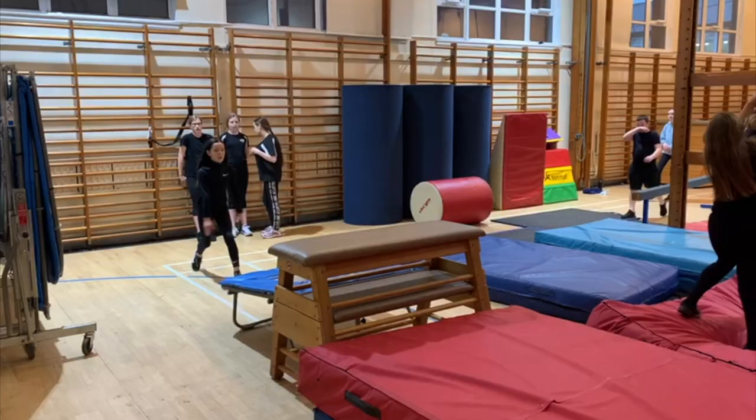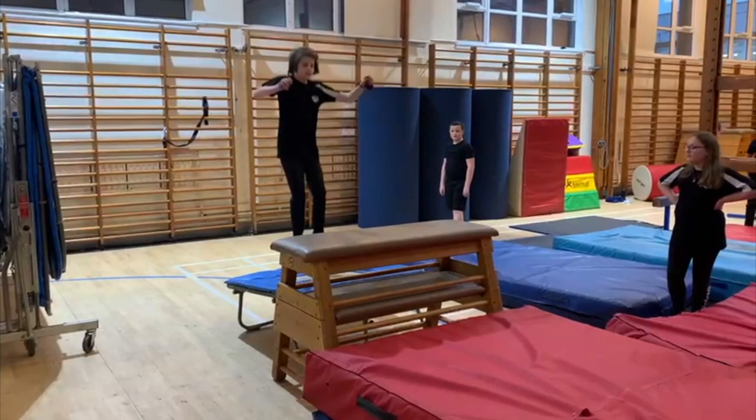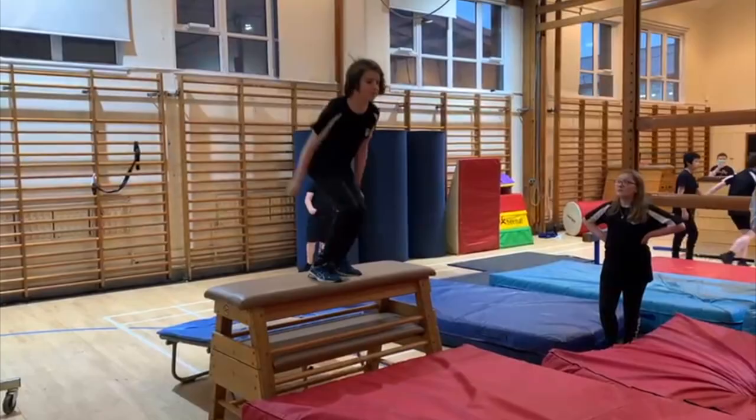At Lenzie Academy, we design and implement PE lessons that are specifically tailored to meet the needs of all learners. The PE staff structure their lessons around the inclusion of multiple significant aspects of learning, such as respect, concentration, and confidence.